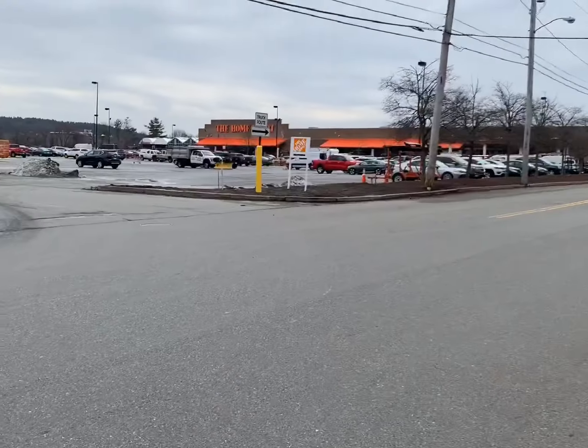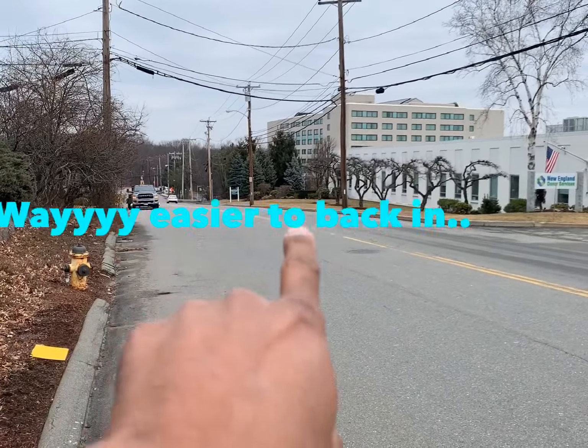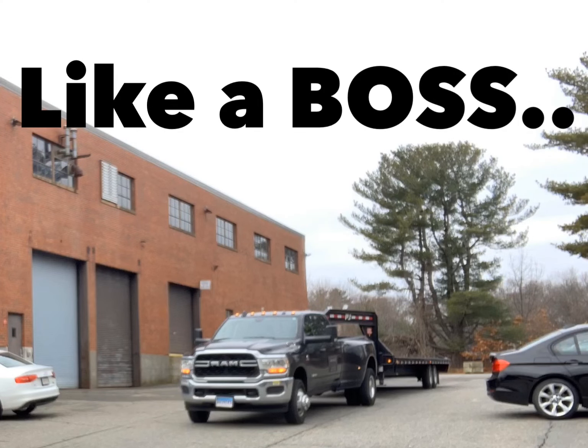So I decided I can turn in this Home Depot and then I can go right there. I'll be on that side of the road and I can back into the driveway. I'm backed in and about to get loaded.